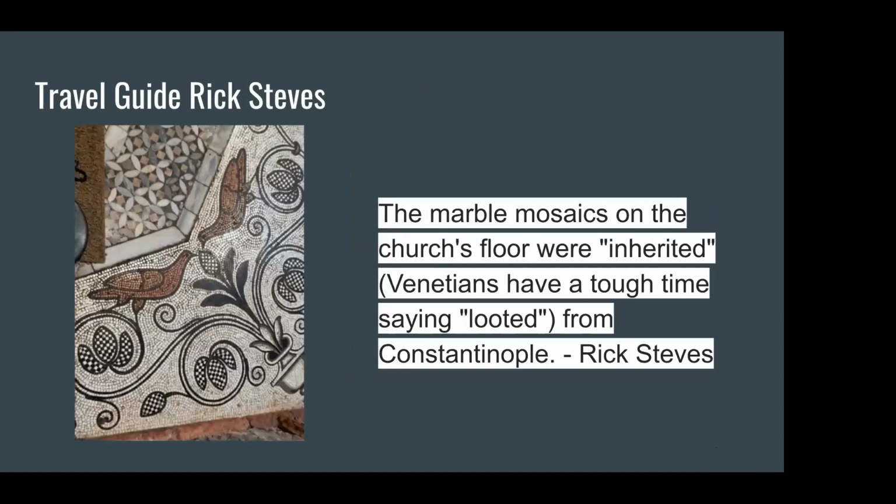And so this one's another one from the travel guide Rick Steves. He writes, the marble mosaics on the church's floor were, quote, inherited. Venetians have a tough time saying looted from Constantinople. And the picture on the left is an example of one of these mosaics with a couple of birds. And so the choice of language here is very interesting, where Venetians choose to say a word that's more along the lines of inherited rather than looted.